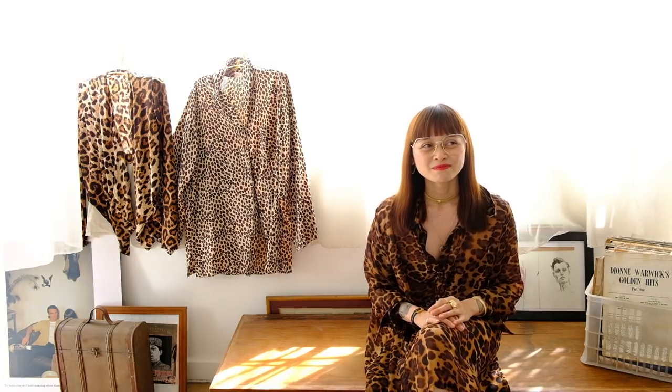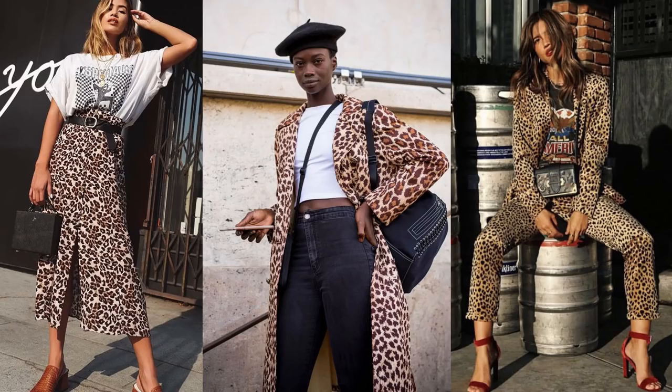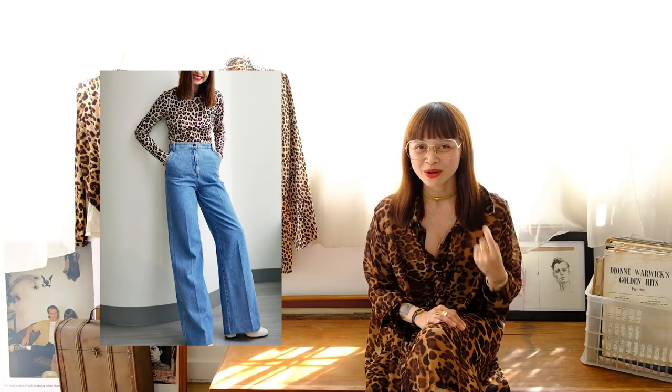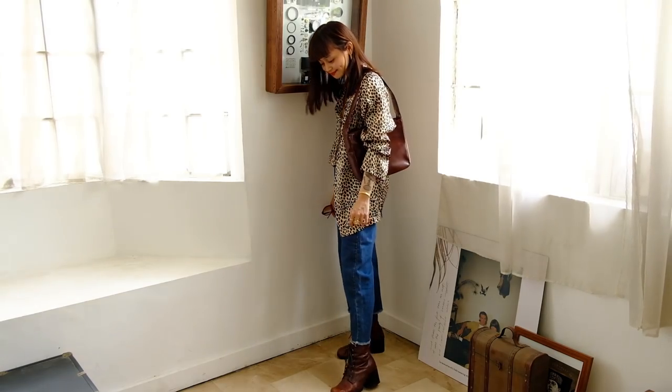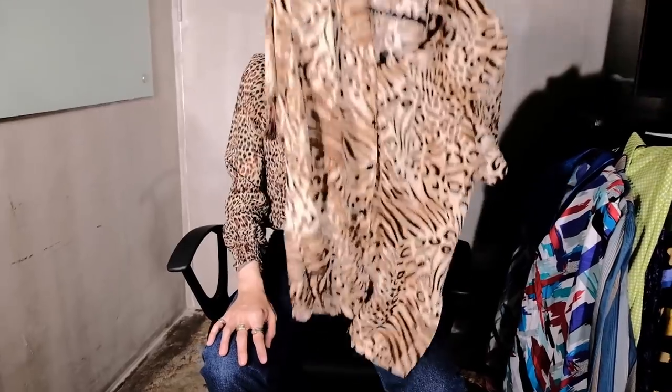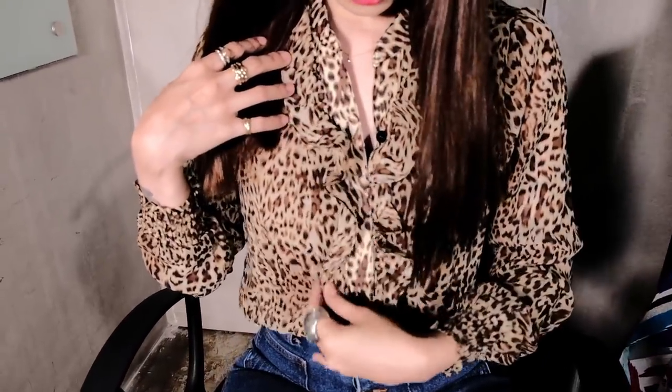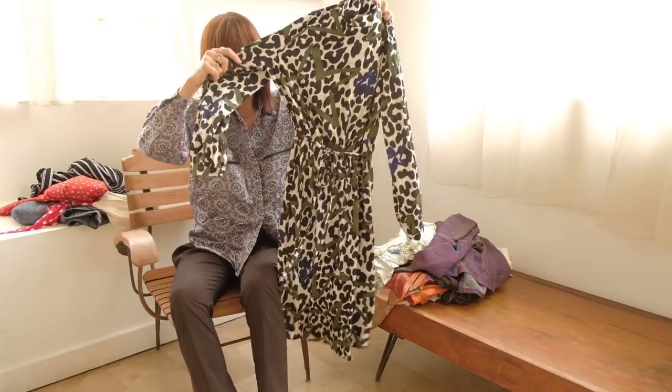But thanks to Pinterest or stylists or people I see in real life that wear animal prints, I'm getting a little bit more experimental and confident in the way that I wear prints. So whenever I see a leopard print in the Ukay-Ukay, I always give it a little more thought and see if it's something I can work with the things in my wardrobe.